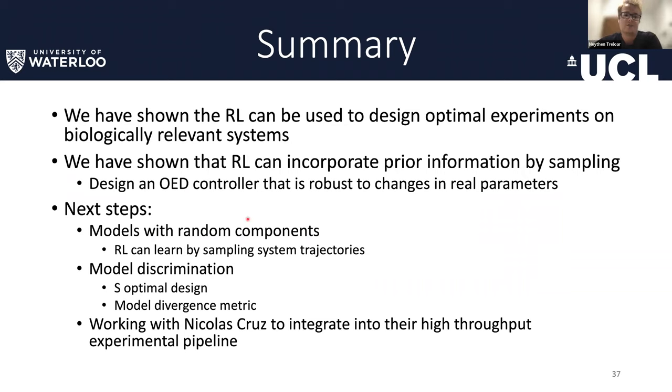Hopefully that in a nutshell gives you a good idea of what we did in this paper. We've shown that we can use RL to design optimal experiments and we can incorporate prior information by sampling. Some interesting next steps: basically just sample from more distributions, I think, to look at models with random components. Again, you can learn by sampling, model discrimination. There are a couple of ways we can do this. We can also look at different reward metrics.